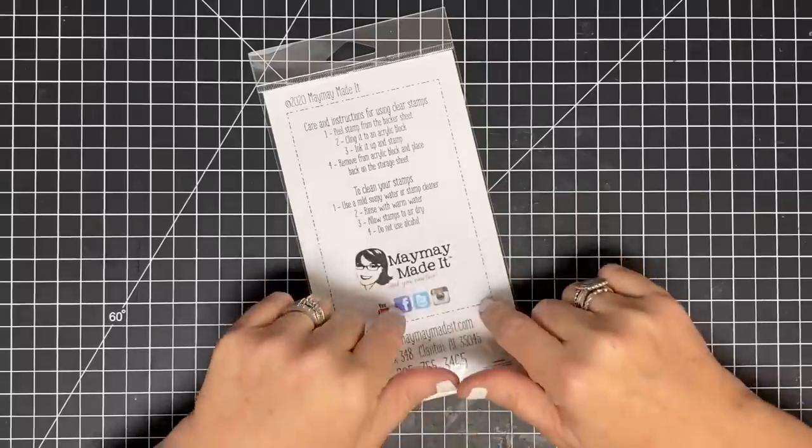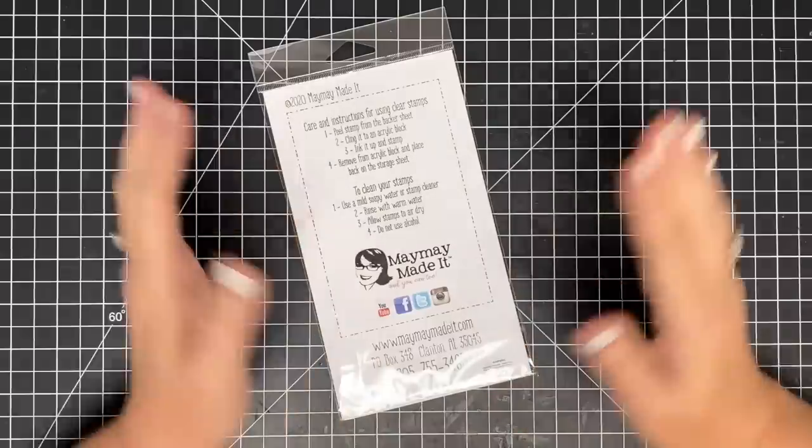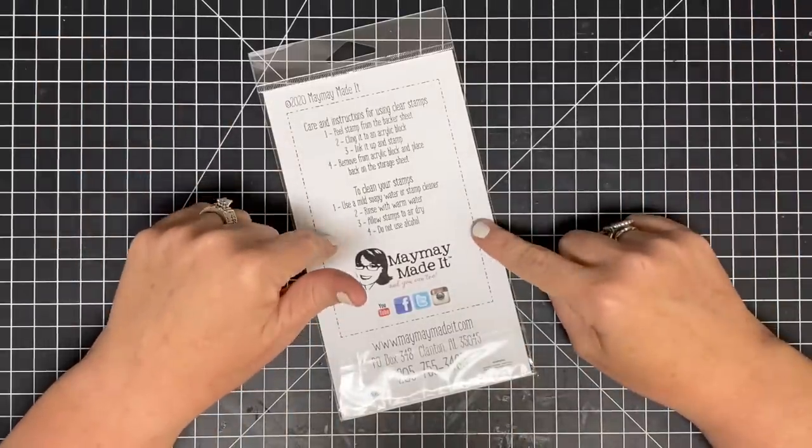And a lot of you already know that the month of June, I'm trying to do as many masculine projects as I can, which means this was one of them too.